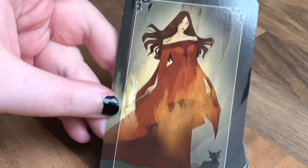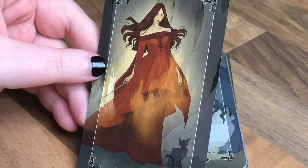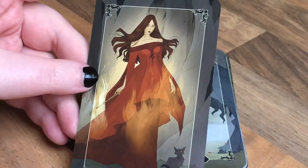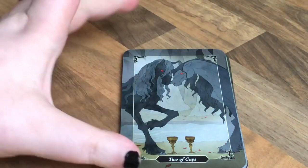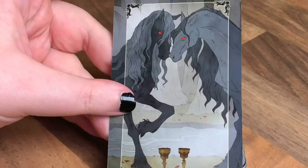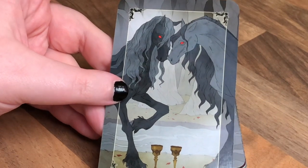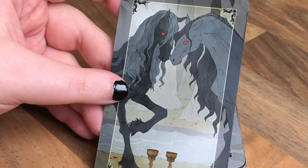This Queen of Wands, I love the fiery energy on it. The fact that you can see it, and that badass expression on her is beautiful. I love this card. This is a stunning, stunning card. I like the two dark horses, these dark horses of the forest. These are the Two of Cups. So it's like the stallion from the Sun card found his mate. It's really sweet. Very, very pretty. Even if they have red eyes, they're still pretty.